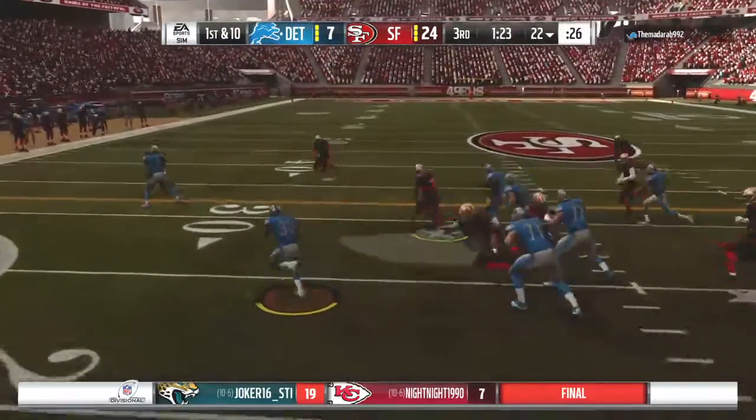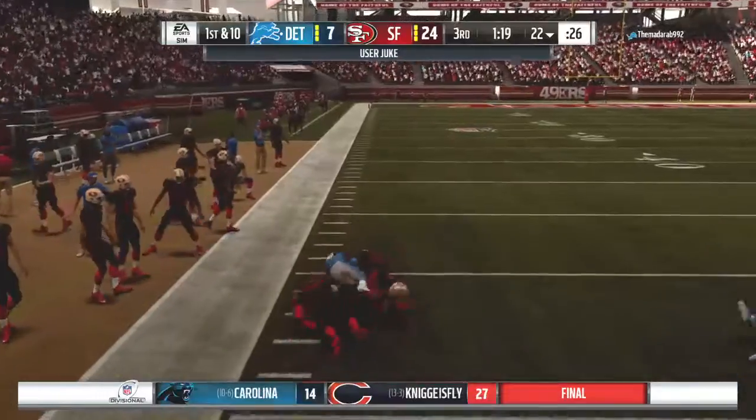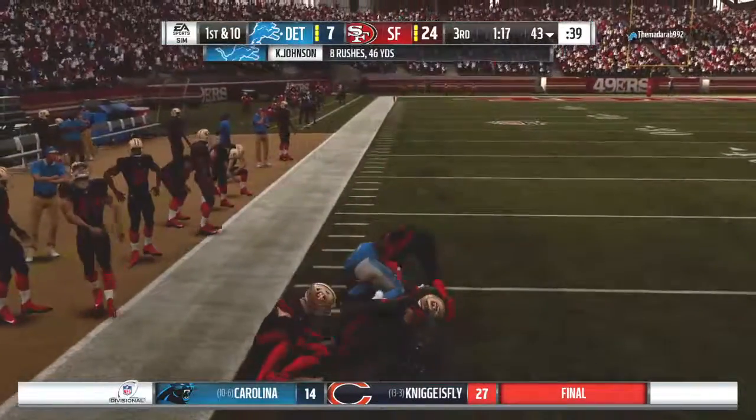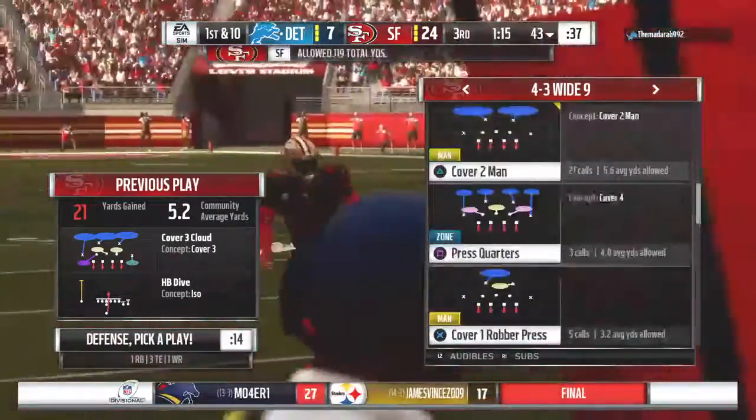They'll hand it off now. Johnson. And they're going to get this beyond the 40 before he's taken down. That's good for 21 yards and a 1st down.